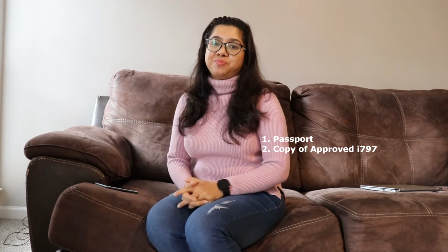So let's get started. The very first thing that you must keep handy is your passport. Yes, that's important. You need to get your passport stamped. So first comes your passport. Second, you need to have a copy of your spouse's approved I-797. When I say an approved I-797, it means an approved copy of his visa. My spouse is on an H-1B visa, so I had an approved copy of his I-797.